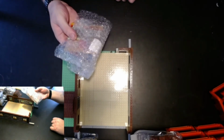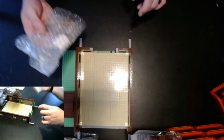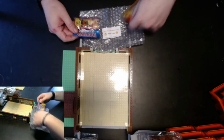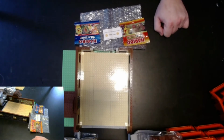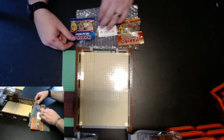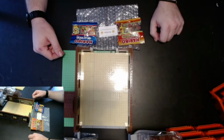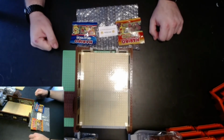Right, this turned up today with Lego parts. From DSLS Bricks. Find them on Bricklink and Brick Owl. Thanks very much, folks, for sending over the parts you did. You've made this fireplace possible. Huge shout out to you.